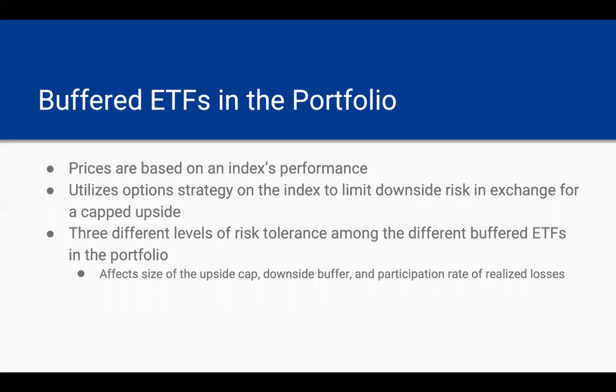So now let's talk about these buffered ETFs in the portfolio. How do these work? We'll start more generally first. So the prices are based on an index's performance. In this case, the index is the S&P 500. It utilizes an option strategy on the index to limit downside risk in exchange for a capped upside. So it'll be buying and selling call and put options, which either do well when the market goes up or do well when the market goes down. This combination of buying and selling put options allows for this defined outcome.